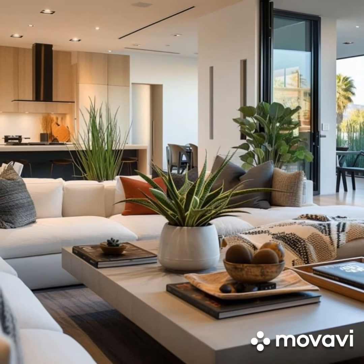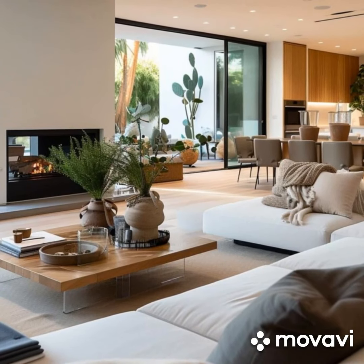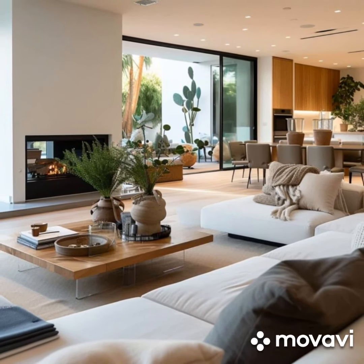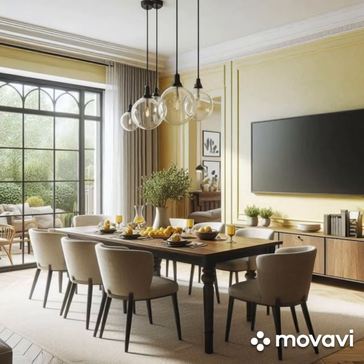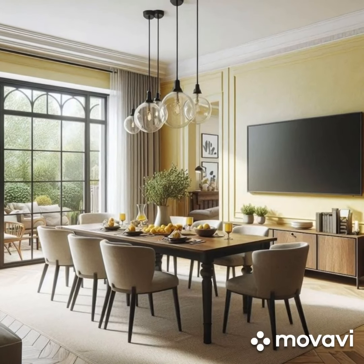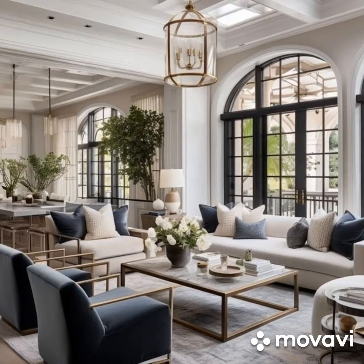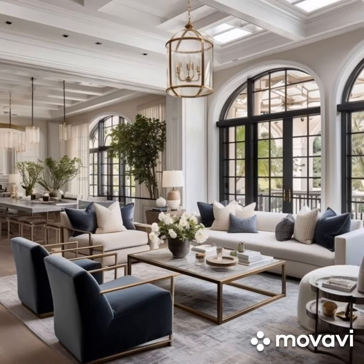Adding statement lighting. Lighting is an essential aspect of luxury decor. Opt for statement chandeliers, elegant wall sconces, or designer floor lamps that not only illuminate your space but also serve as eye-catching focal points. Crystal chandeliers or sculptural lighting fixtures can add a sense of grandeur and create a warm, inviting ambience.